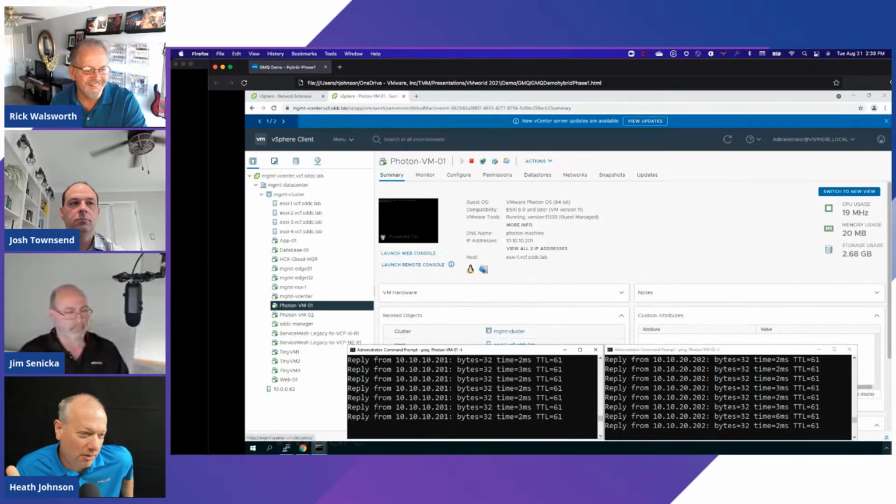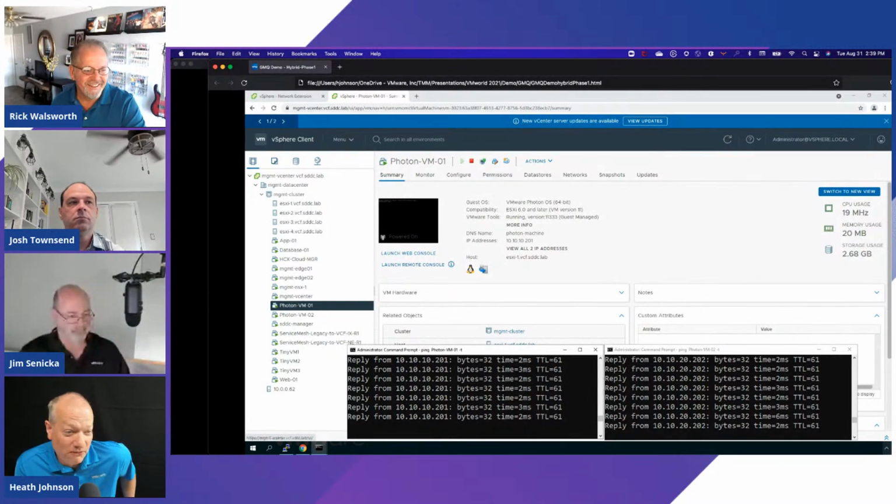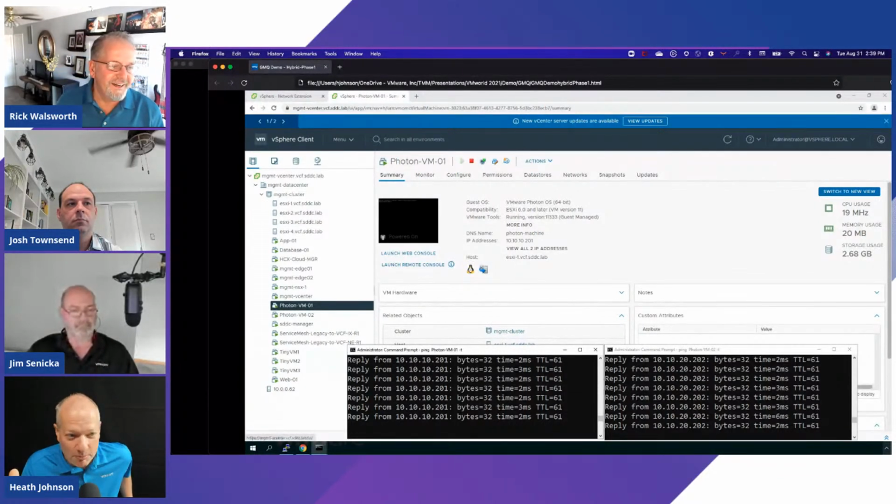We're going to go through the ability to do cold migrations. We're going to do live migrations with vMotion. We're going to do bulk migrations with HCX Bulk, and actually migrate up to 200 virtual machines at a time. And even the one we showed today, replication-assisted vMotion, we can move up to 200 virtual machines at a time from source to destination without downtime. So we've got a lot of options. Come see me at my VMworld presentation.